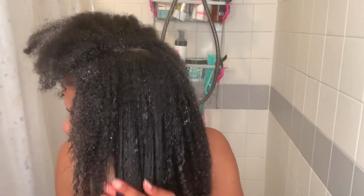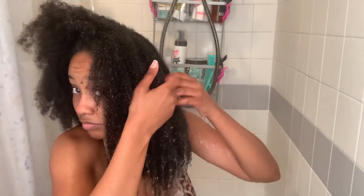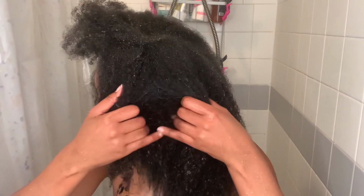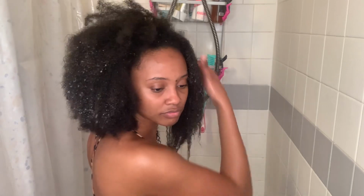Do praying hands method to smooth and start to get some of the shed hairs out of your hair. Separate your hair to make sure that the water is able to get to some of those deeper layers in your hair. Just spend time making sure that your hair is really actually getting wet, saturated, soaked. That is the first step.